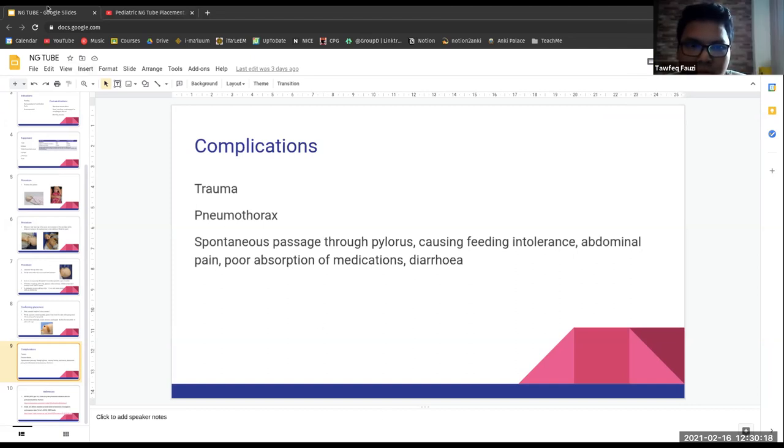Because it is in the lung, when you flush, the sound you hear is funny. It is in the chest rather than in the stomach, then you worry about that. But the technique usually, because sometimes pH paper is not always around. It's not easy to get pH paper now. The experienced people will flush.